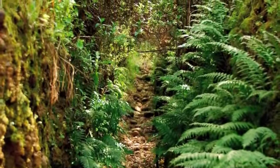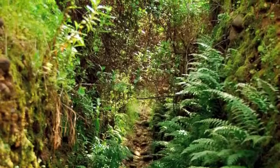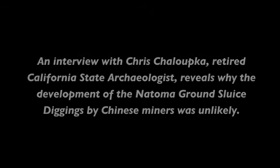It was well known that the Chinese would re-explore mines that had been abandoned by other companies when they were felt to produce too little gold. An interview with Chris Chalupka, retired California state archaeologist, reveals why the development of the Natoma Ground Sluice Diggings by Chinese miners was unlikely. Do you know if that herringbone pattern type sluice mining was typical of Chinese mining? It doesn't appear to be typical of Chinese mining. Chinese miners usually adapted more efficient methods of the 49ers, like the cradle or the sluice box or the long tom. But I know of no reference in the literature of Chinese actually using that style of mining.